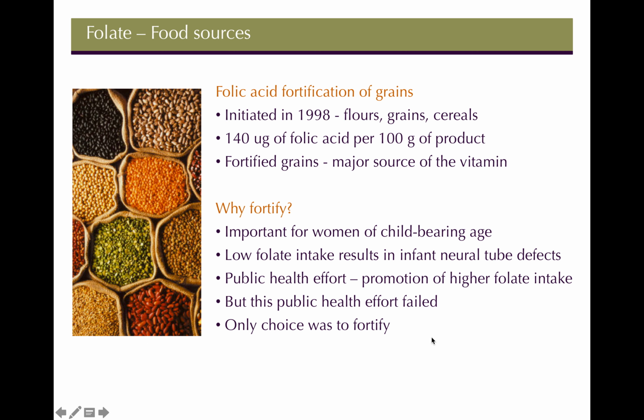And then the reason that they started adding such large quantities was all because of neural tube defects, which you may know about, and you may know that it's related to folate. If you're a woman who's had a baby, you probably definitely know about folate at this point and how it's related. But if you don't, let me just give you a bit of background. So initially what happened was they noticed this link between low folate levels and neural tube defects. So women that were not taking in enough folate, their babies developed neural tube defects.